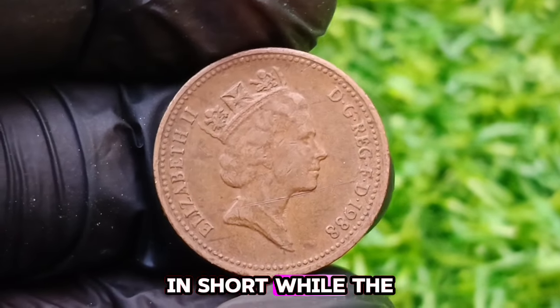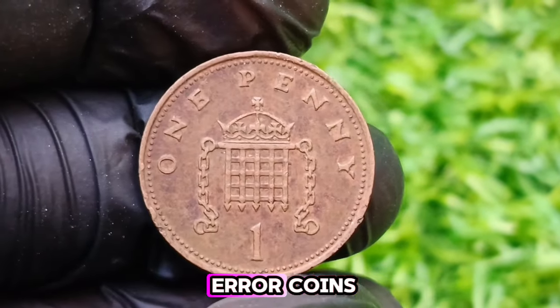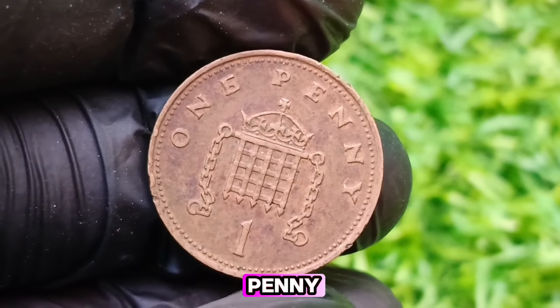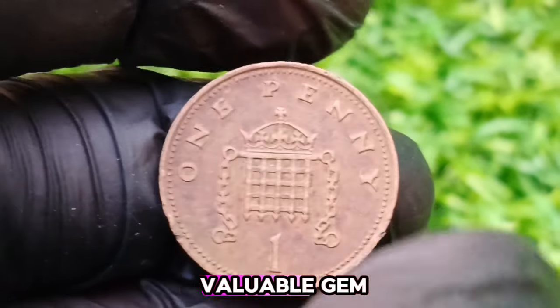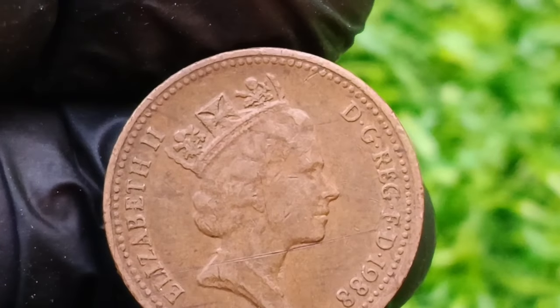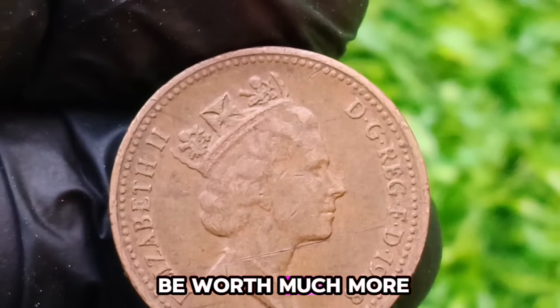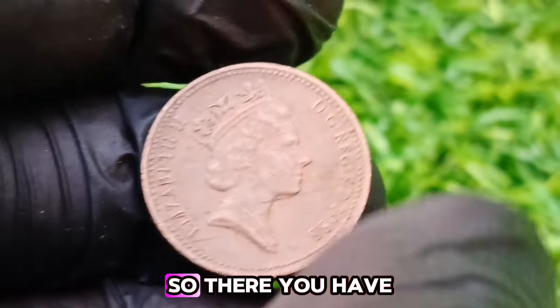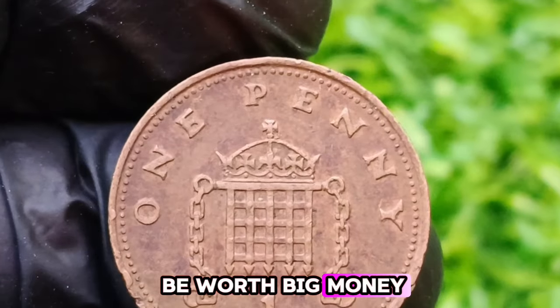In short, while the 1988 one-penny coin is common, certain rare varieties and error coins can be worth a lot more than 1 penny. With some careful inspection and a little luck, you might find a valuable gem hiding among the pennies in your collection or spare change. So always keep an eye out, you never know when a simple coin could be worth much more than you think. So, there you have it, 3 ultra-rare British coins that could be worth big money.